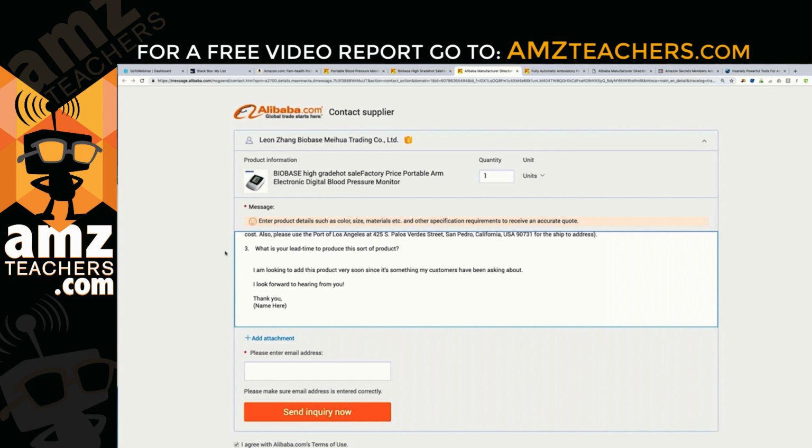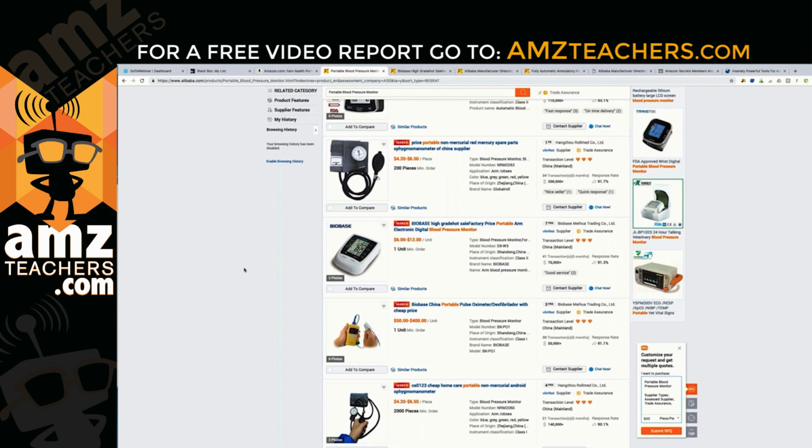And you honestly have to do this at least 10 or 15 times to get 3 or 4 quotes back that even make sense. So just a heads up, don't get discouraged if you send 15 of these out and you only get 3 or 4 back. That's pretty typical, to be honest. And there's going to be a lot of back and forth too. You're going to send out the quote request, you're going to get a quote back, some of your questions aren't going to be answered, and you're going to have to ask them again.